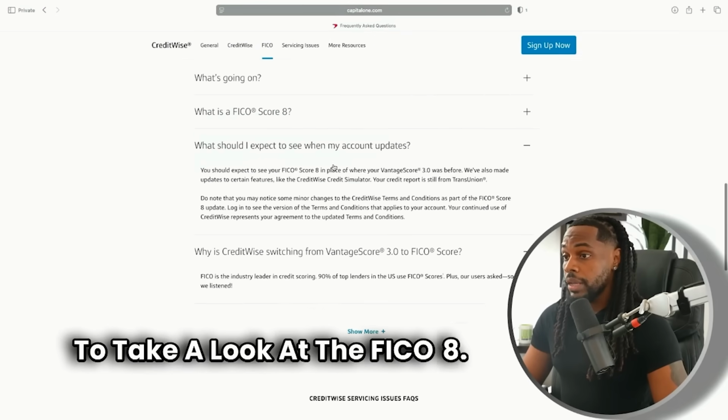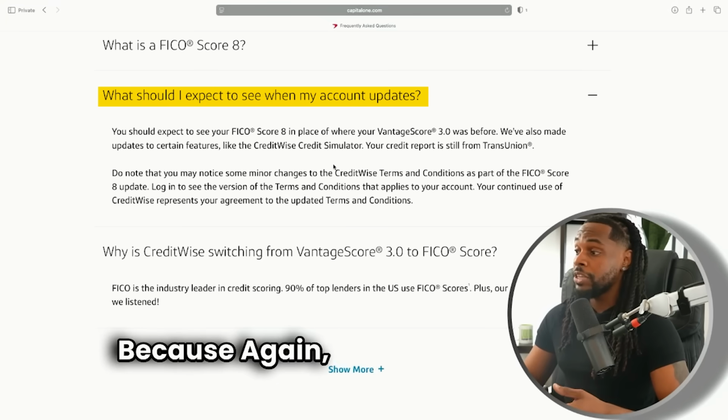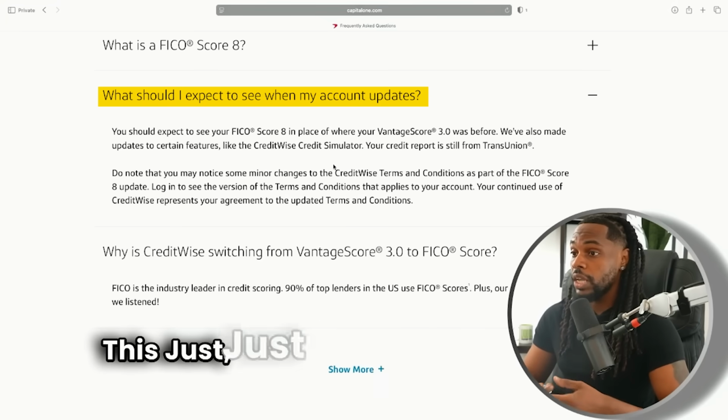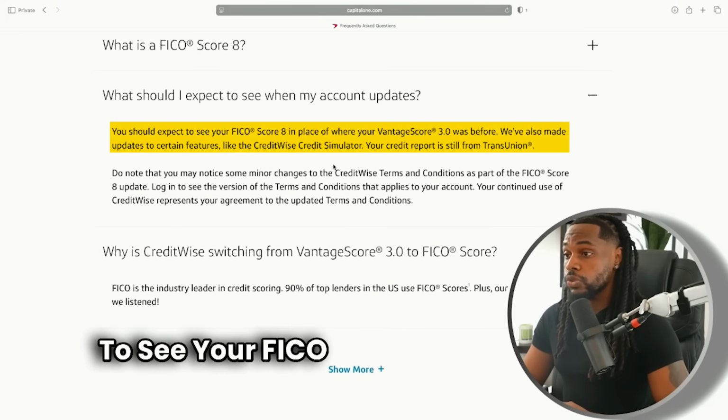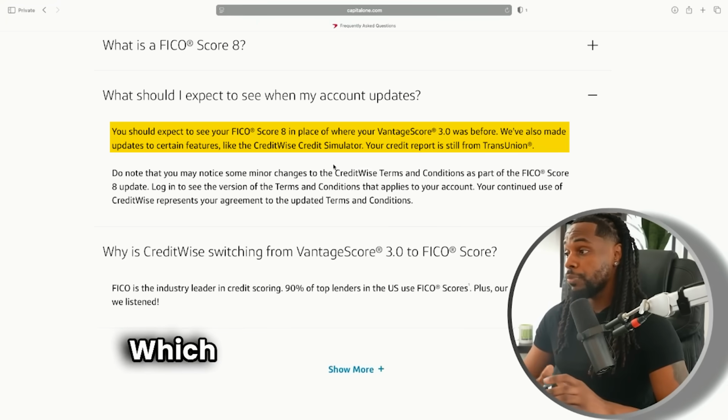So currently I'm on the CapitalOne CreditWise FAQ page, and I'm just going to take a look at the FICO 8. So it says, what should I expect to see when my account updates? Because again, this is actually fairly new. This just changed. You should expect to see your FICO score 8 in place of where your Vantage 3.0 score was before. We also made updates to certain features like the CreditWise Credit Simulator, which is pretty cool.